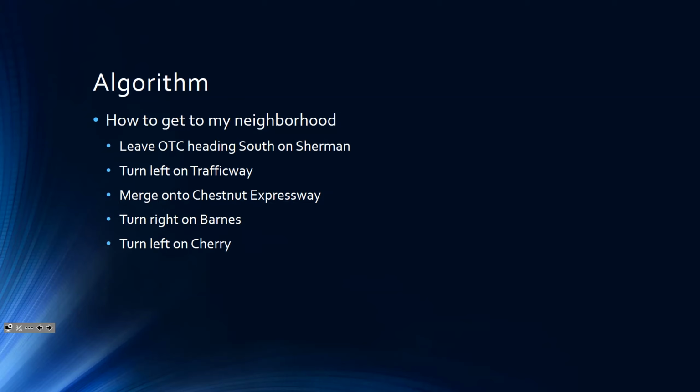Trafficway goes under Glenstone, so I don't have to go across Glenstone. And I merge onto Chestnut Expressway. I turn right on Barnes, and I turn left on Cherry, or I go further down to turn left maybe on Bennett. So that's how I get to my neighborhood.